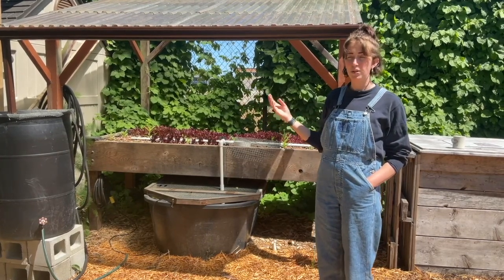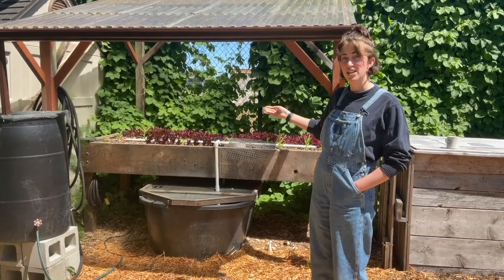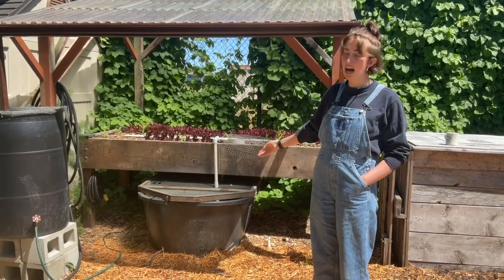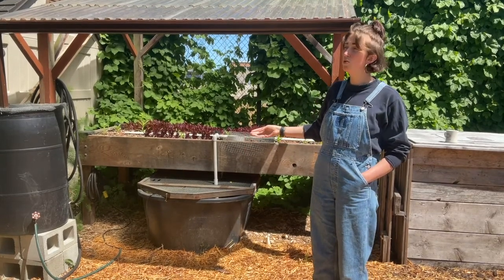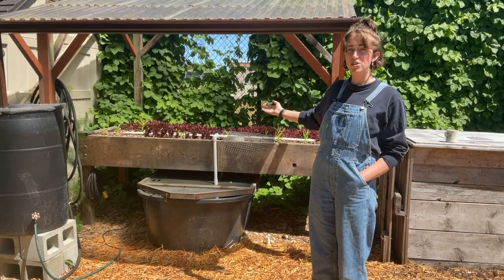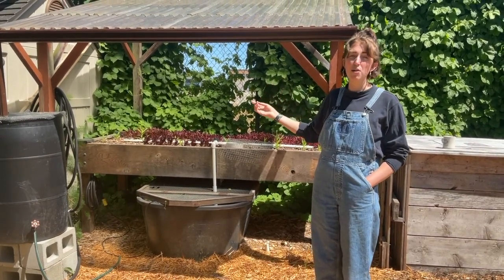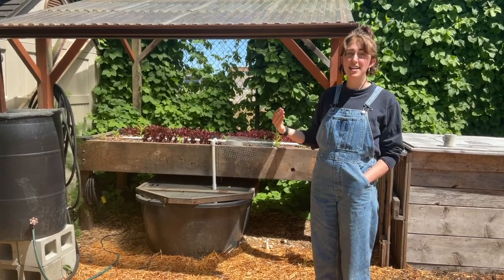Those red lettuces and other plants growing at the top are actually not planted in soil like other plants in our other garden beds. They're growing just from the nutrients of the fish poo that's coming up from the fish tank. So it's really cool because the nutrients from the fish are feeding the lettuce enough to grow, and that cycle continues without much input from us besides feeding the fish.